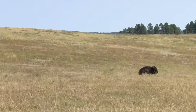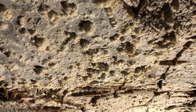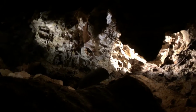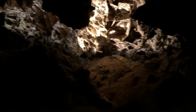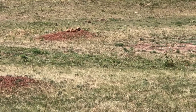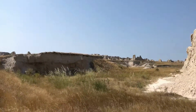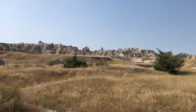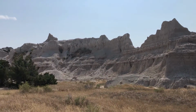If I were to try to rank the 5 things we did, it'd be very tough. But Devil's Tower was my favorite, probably followed by Badlands. Then I would say Mount Rushmore, then Custer, and Wind Cave just barely behind because the wildlife is a bit better in Custer. Wind Cave is still a great place, but overall, I think that was how I would rank them. It's not certain, but this was a really fun trip, and South Dakota is a very beautiful state.